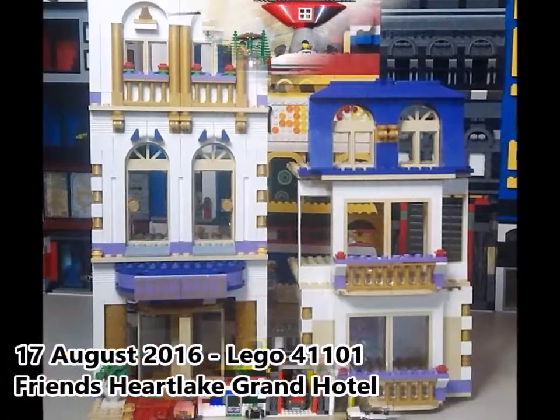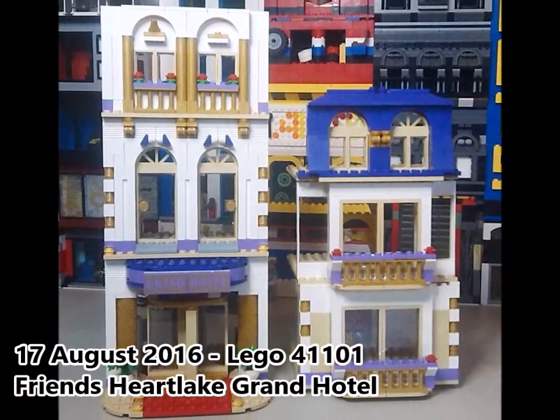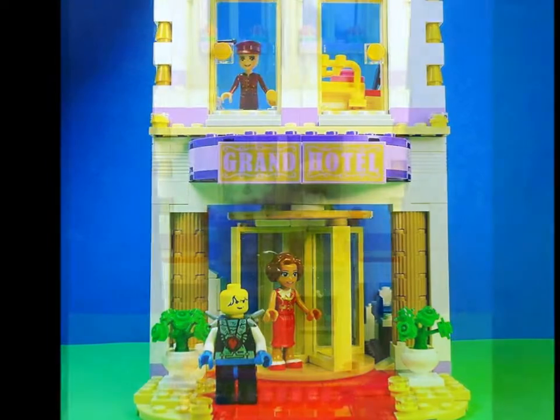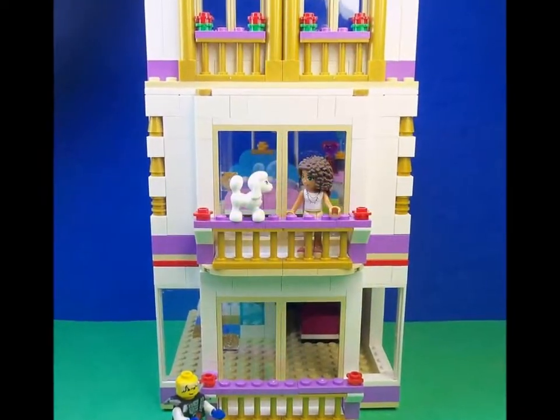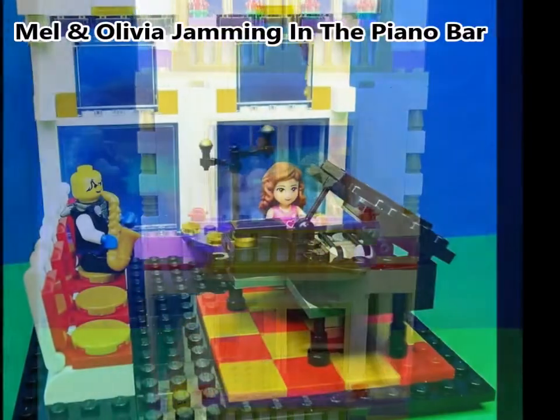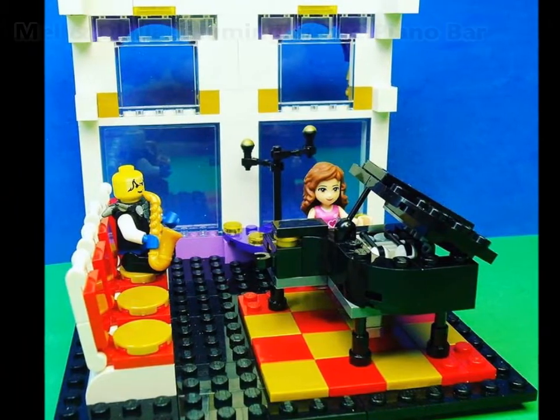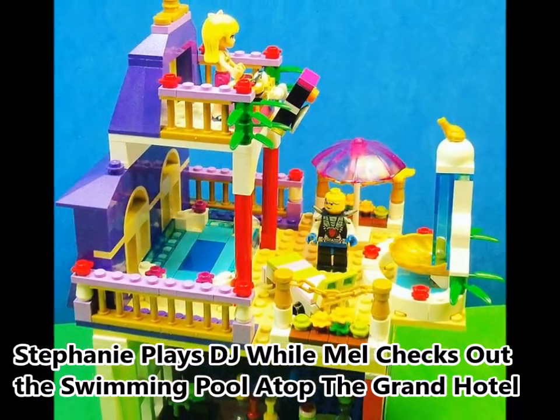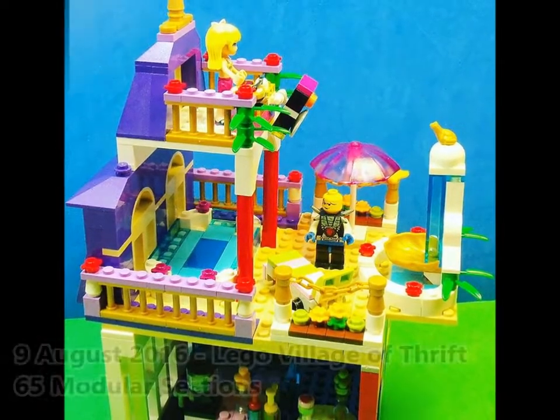The largest set I have acquired is the 41101 Friends Heart Lake Hotel. As with the police station, it was an open-back dollhouse design that I converted, with a large quantity of extra pieces, into a Thrift-compatible modular design. All the interior elements are some of the best features of the Friends sets.